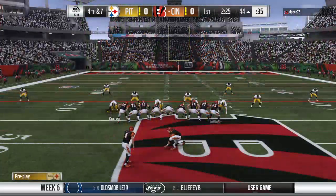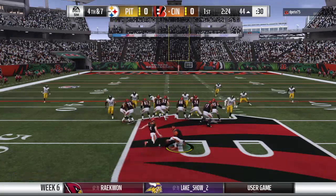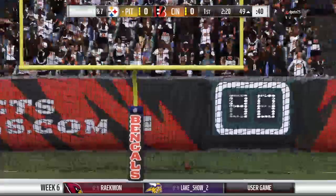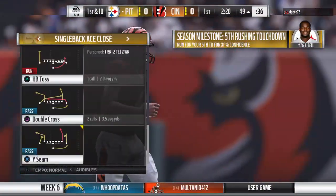So on trots the field goal unit, and wow, this is going to be a challenge here. And this will be spotted on the other side of the field. It's a 61-yard attempt. And that one's not going to get there. Not enough juice, an ambitious effort, but it's well short. And this will remain a scoreless game.